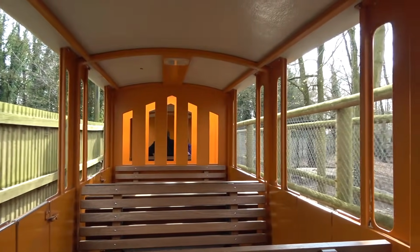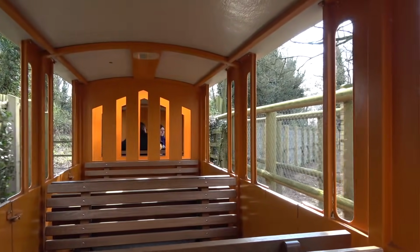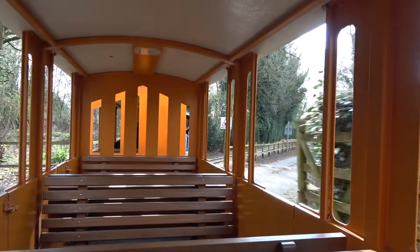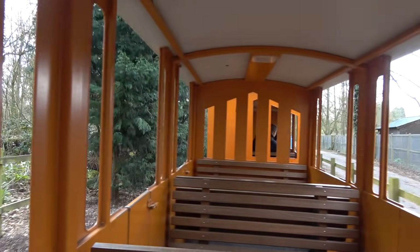This is a one-way trip up to Bradford Station, home of Thomasland. Could all passengers remain seated, keeping hands and arms inside the carriage whilst the train is moving. Thank you and enjoy the journey.